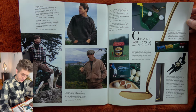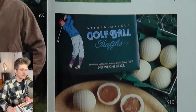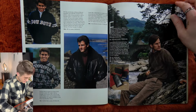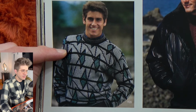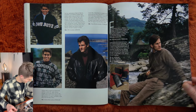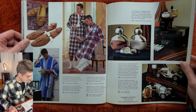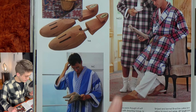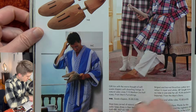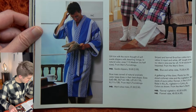Golf-inspired gifts. Gold golf putter. Edible golf balls. You know how men love golf. Cute sweaters. That's cute. I like that. It's all men stuff. We're doing all men all the time. So hanging out with your bro in matching bathrobes. Excuse me, that's a bathrobe. This is a nightgown for men with some floppy socks. Cute wet hair guy with glasses in this very fun stripy robe. I quite like that.